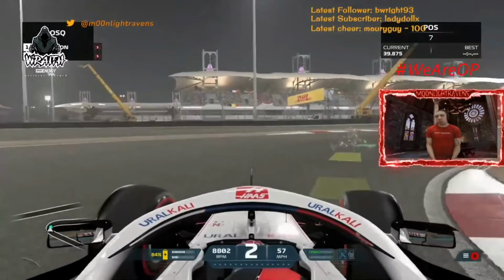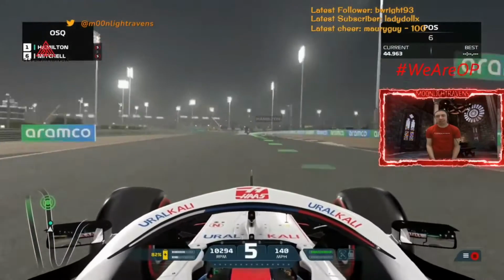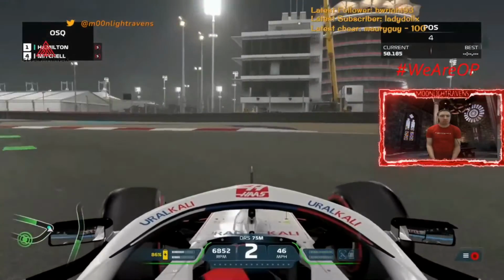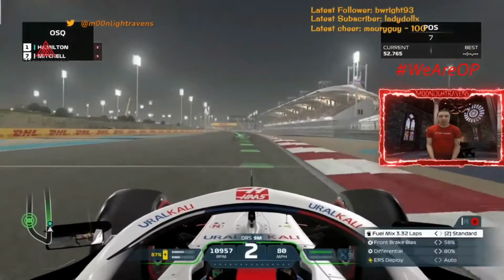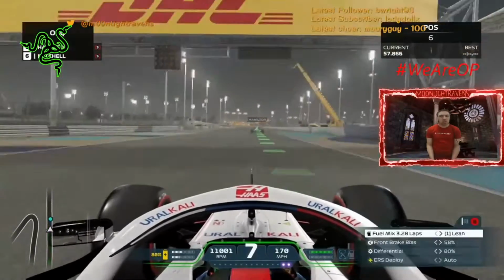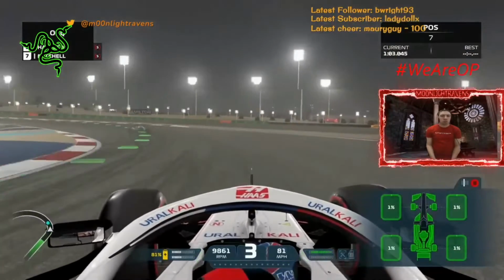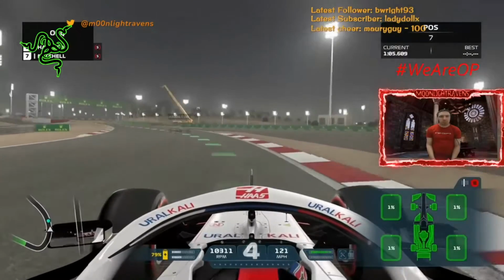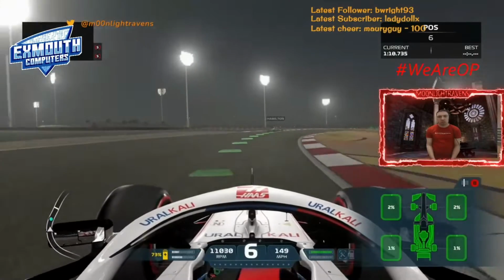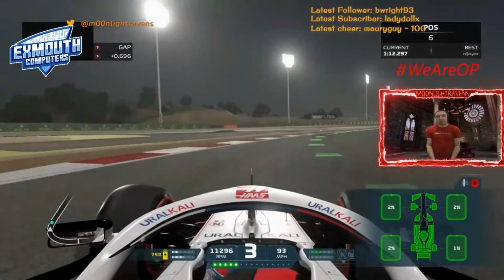So this is a one shot quali, so I've got one lap to put the best time in I can. It's always that bend. Right, here we go. Whoa. I'm not the best driver in the world, but I'm getting there.